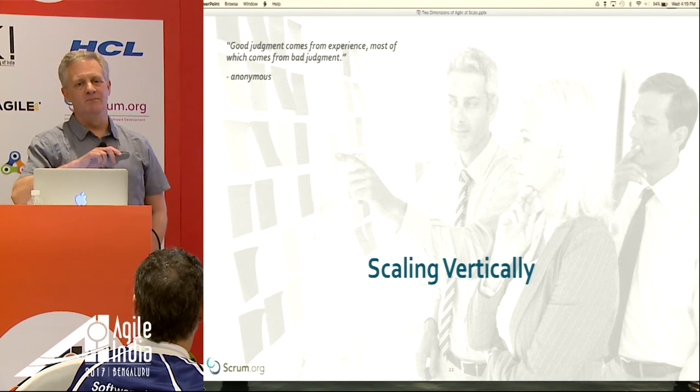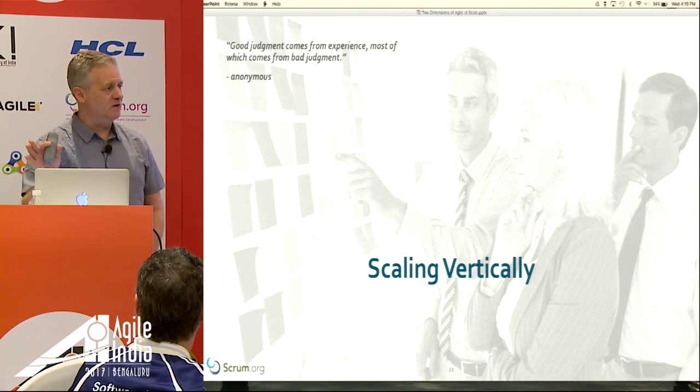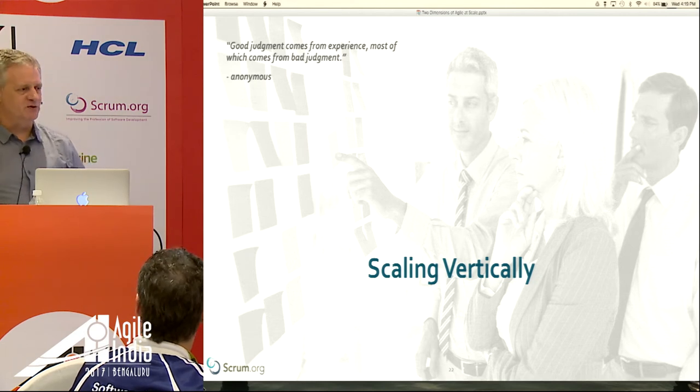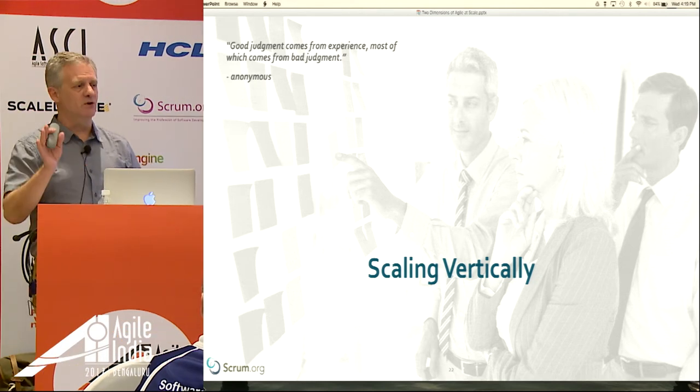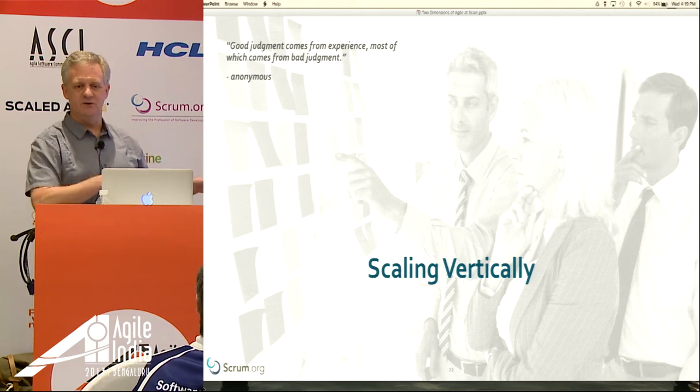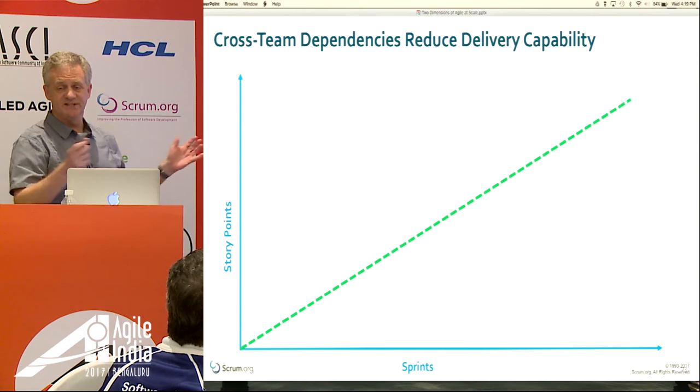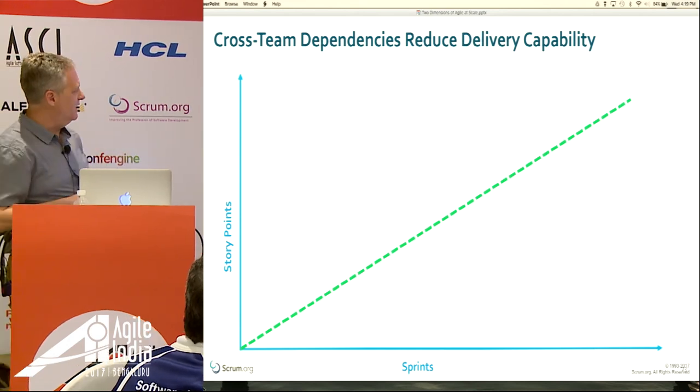If you were in the talk earlier with Baz, LeSS is very similar. There are other approaches very similar. So I'm just trying to give you an idea of the kinds of things that you need to do to scale vertically, not trying to give you the sales pitch on Nexus. But it's the thing I'm familiar with, so it's easier for me to talk about.